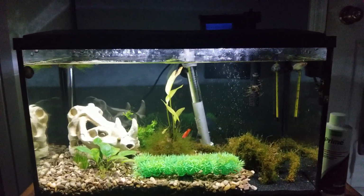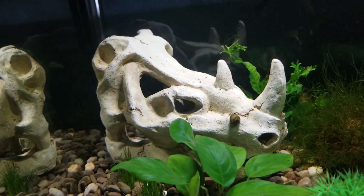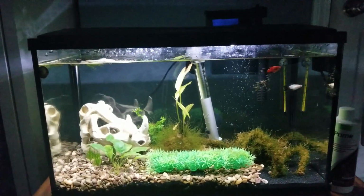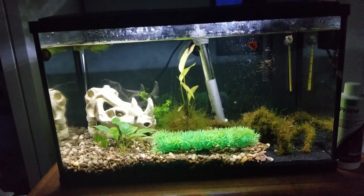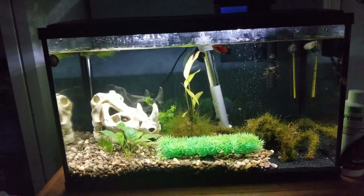Number 4 is a hide or cave. So in mine, I have this skull here. So this will help if fish are being chased by other fish, or if you have shrimp in your tank that are getting chased by fish or whatever. They can have a spot to hide in and kind of cover themselves, get protected.